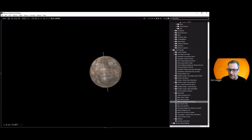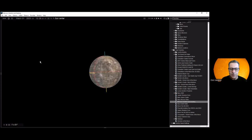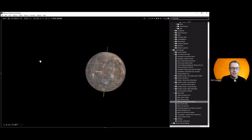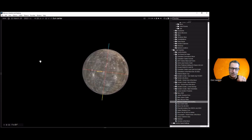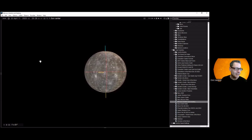So if you noticed on this file, I'll do it again. You can see that there's a place labeled Hun Kal. There's a crater named Hun Kal, which was visible when the flyby happened, and it happens to be at 20 degrees west of the prime meridian. So they used that as their 20-degree mark, and then they measured over and put the 0 mark where the two red lines intersect.